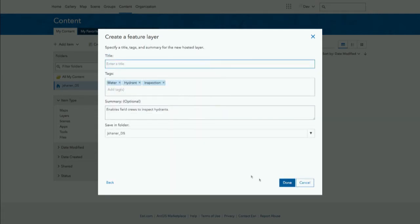So I'll roughly say that's San Diego, and I'll say hydrant inspections dev summit as the name of the feature service that I'm going to create. Hit done. That's going to now create a new hosted feature service for me. That's my template for how I need to create new data inside of ArcGIS Online, and it's just right there for me. Now, when this completes, we can start to construct the web map.